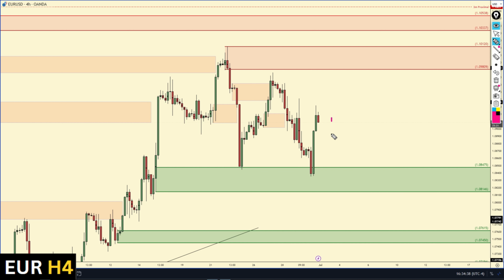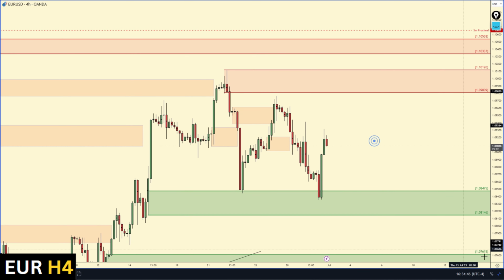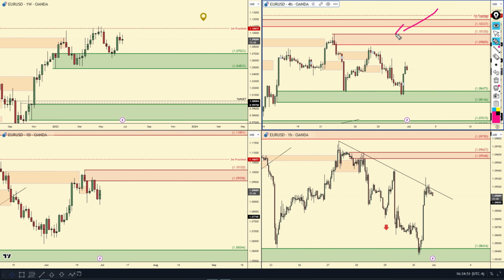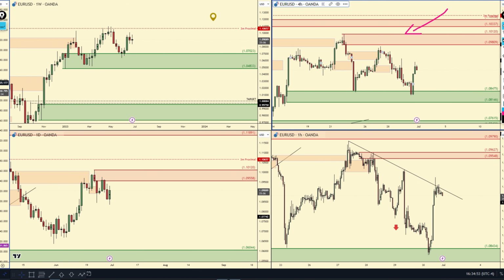And then at that point, any sort of supply zone that we are left with would be our potential trade coming off of that supply. So I will have that supply zone on my charts throughout the week if we do get that zone. If not, like I said, the 4-hour supply above could also be good for shorts as well.